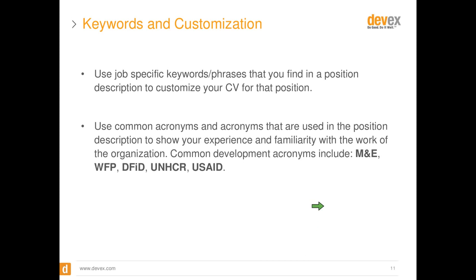Another thing that you can do and that you can find within the position description are acronyms. And it's good to use acronyms because it shows your experience and familiarity with the work and the organization. And there are common acronyms like M&E referring to monitoring and evaluation, WFP is World Food Program, DFID, UNHCR, USAID. But you have to be careful with acronyms.